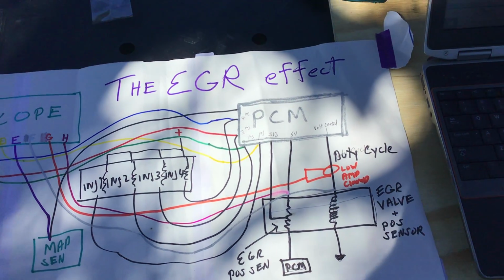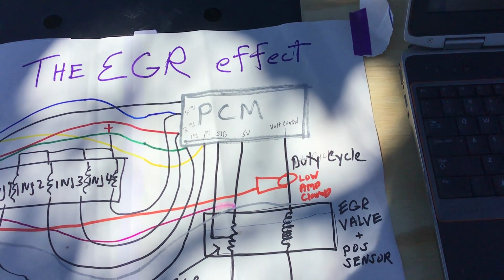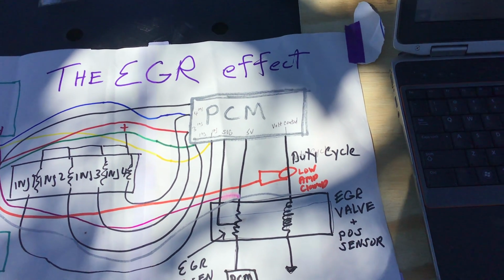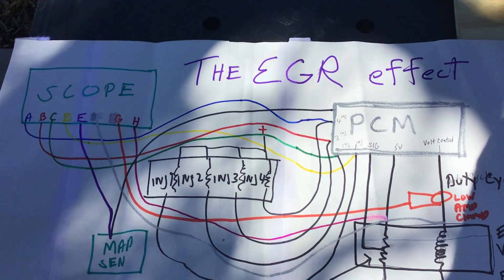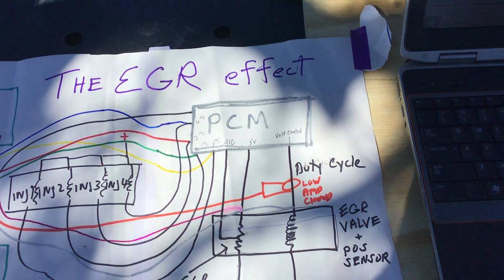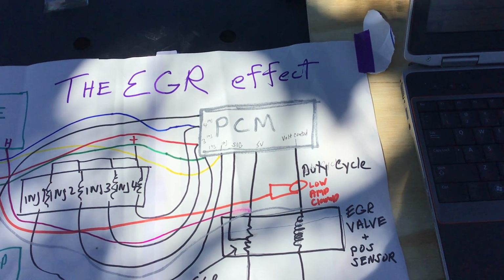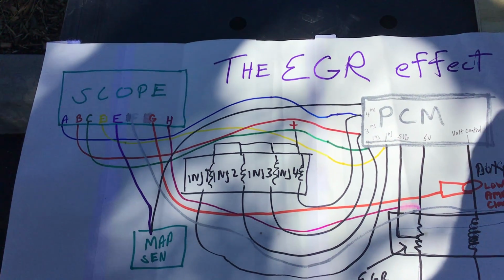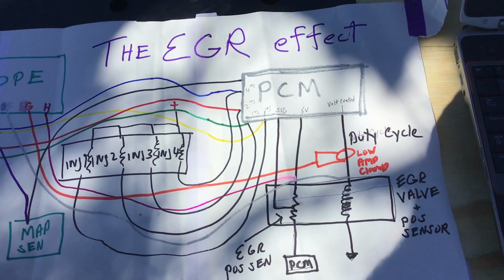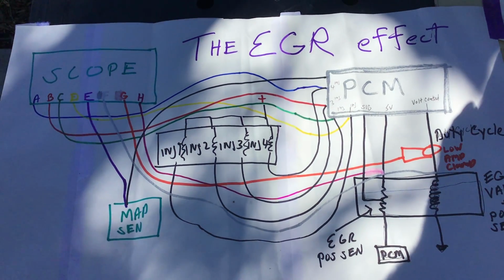Channel F, the gray channel, is going to look at the duty cycle command from the PCM. It is power side switched. We're going to look at that duty cycle from the PCM to the EGR solenoid. Channel G orange, we're going to amp clamp the solenoid to see if the solenoid physically moves. That's a good validator, an amp clamp, to know that the solenoid is actually doing work. Channel H burgundy is the position sensor of the EGR valve. That's where the valve is, where the PCM knows where it is by looking at that position.